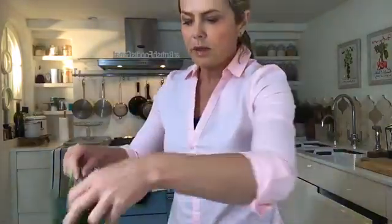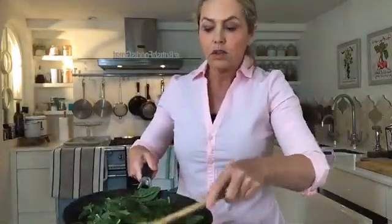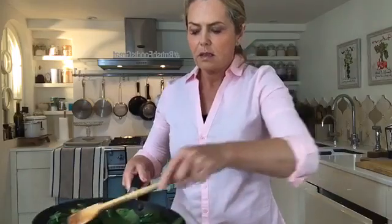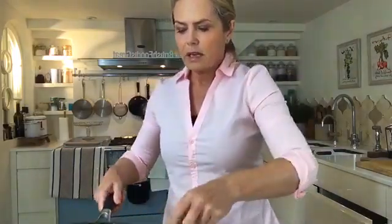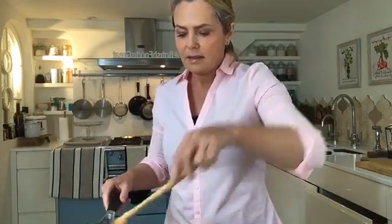Just to wilt those down a little bit. Actually, they're quite moist because they've already got a little bit of water on them where they've been rinsed. So those are just softening and being tossed in the garlic and the onions.